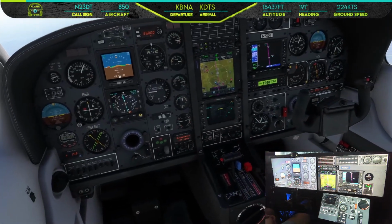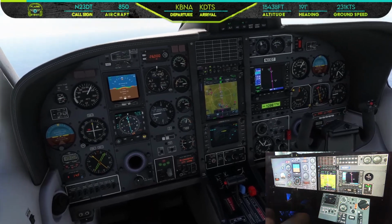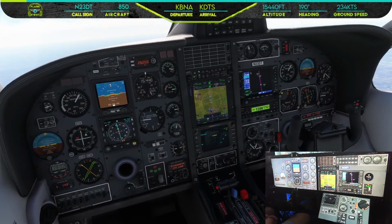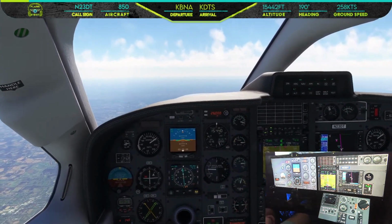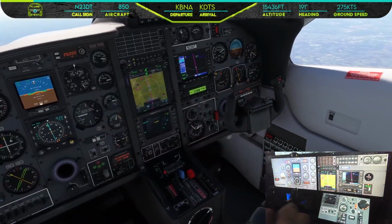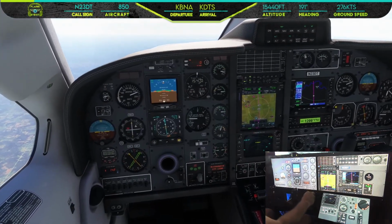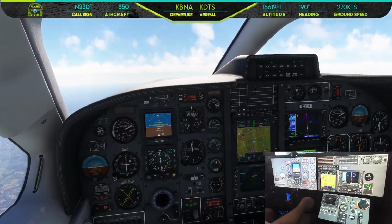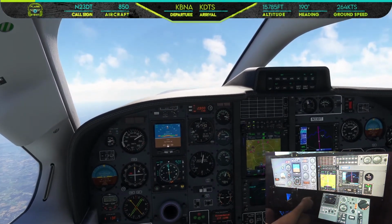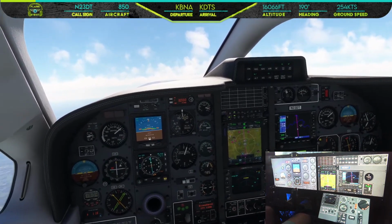Yeah, it's matching now. I think the torque meter is, but now the ITT is dead. It's not doing anything on my panel. Since I turned off Air Manager and then turned it back on, it seemed like it caught everything back up. And then now we can go ahead and VS it, and we'll arm VS. We'll do that at 2,500 feet per minute. Actually, we'll go to 3,000 feet per minute. Watch the airspeed start to bleed off.